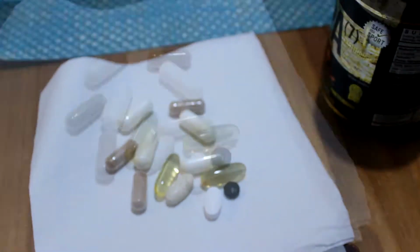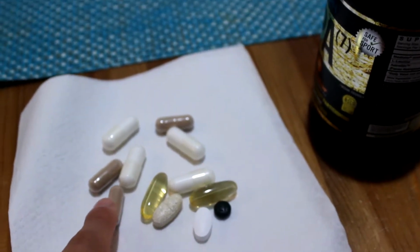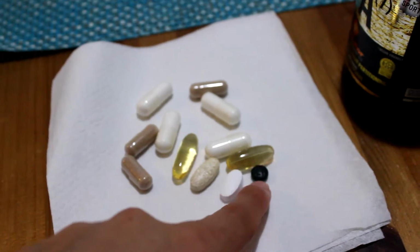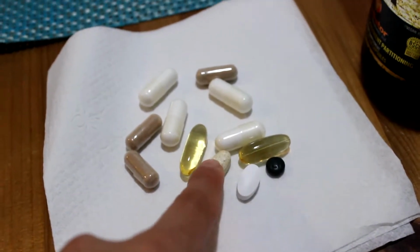Alright guys, full day of eating and supplements going down. Before fasted cardio this morning, I took Legion's Forge Fat Burner. It's a stimulant fat burner, so I took that before fasted. I have my creatine, Phoenix by Legion, which is a non-stimulant fat burner. Fish oil, iron, calcium, magnesium, zinc, multivitamin.